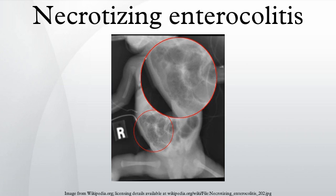Necrotizing enterocolitis is a medical condition primarily seen in premature infants, where portions of the bowel undergo necrosis. It occurs postnatally and is the second most common cause of mortality in premature infants, causing 386 deaths in the United States in 2011, down from 472 in 2010.